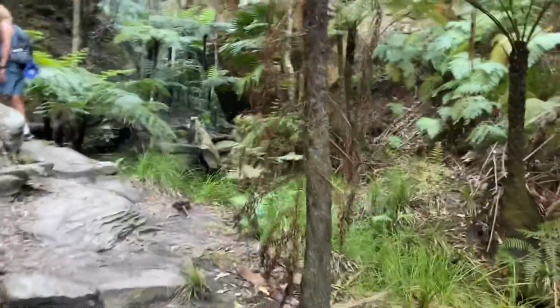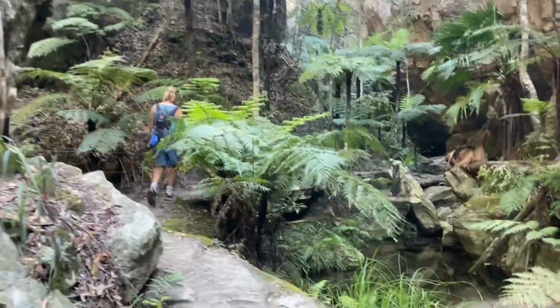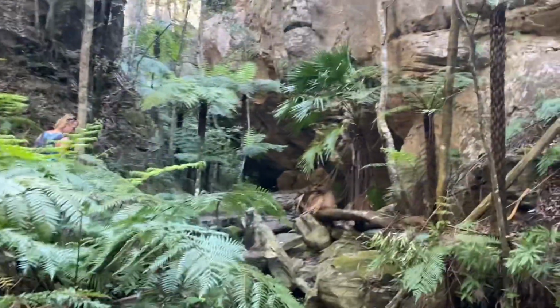It is so nice and cool in here. We've been walking out there in 34-degree heat, and now we've come into this Wards Canyon.